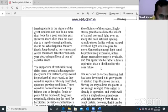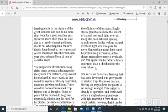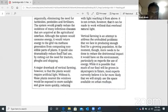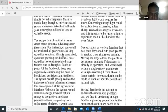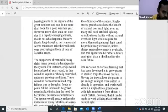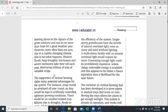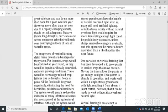It would return energy to the grid via methane. Which paragraph have you found? Is it paragraph number three or four? The support of vertical farming. Paragraph number four. Oh, is this the support of vertical farming? Okay. Your cursor is upward, more than five lines, then you will find it.